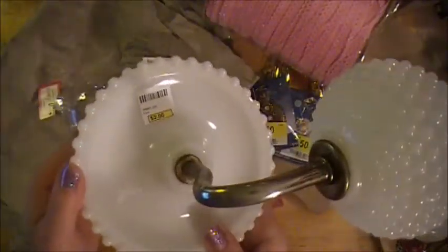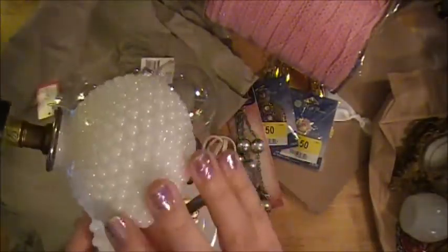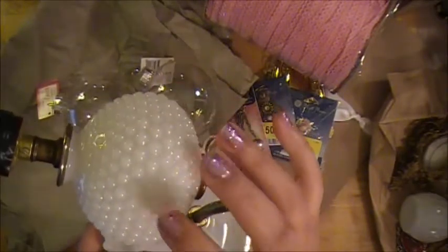It was marked for $2. I got it for 30% off, so I almost got it for nothing. It's just beautiful, and I love the hardware on it, and I really like this glass bulb here, that little hobnail type of design. It's just beautiful.